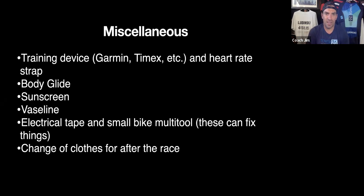Miscellaneous things you might need. You're going to need that Garmin, Timex, whatever you're going to use to keep track of all your pacing, your power, your heart rate, your effort, your time. Like I said, body glide, you're going to need some sunscreen to put on before the race, Vaseline, as I stated earlier, maybe some electrical tape or a little multi-tool in case you need to tighten anything before or during the race. You can keep that in your little change kit. If you have a small multi-tool, you can keep it in that flat repair kit. If something's loose, you can tighten it on the go.